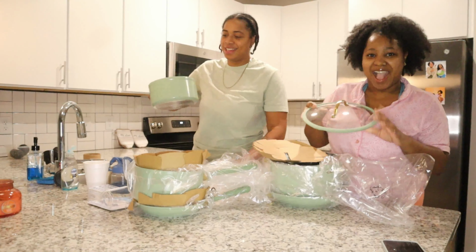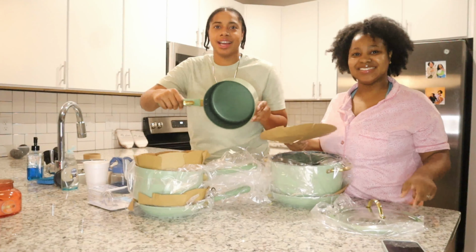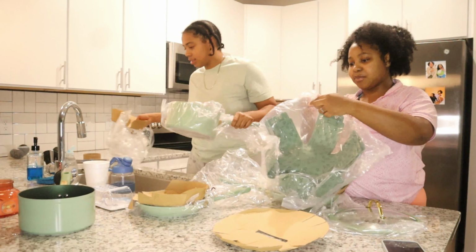Yeah. So this is how it looks, y'all. And then this is the inside. It kind of goes with my shirt. It's like a silicone cover. It's still metal, but it's silicone, I think. And basically what this does is protect the pots as you put them together.